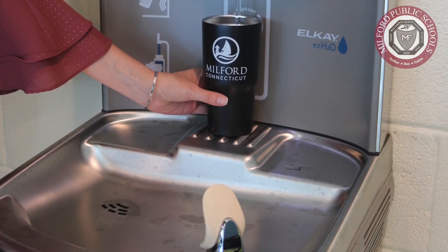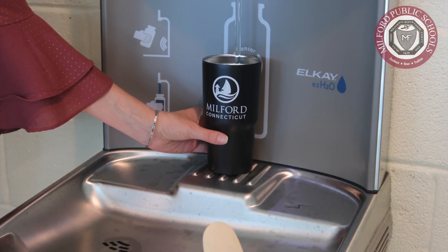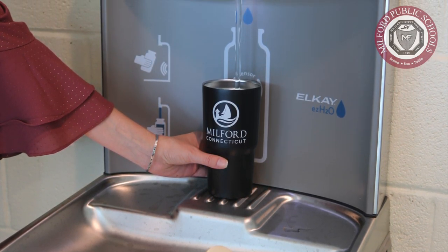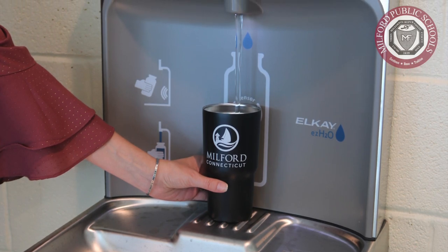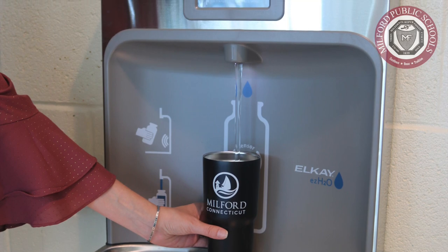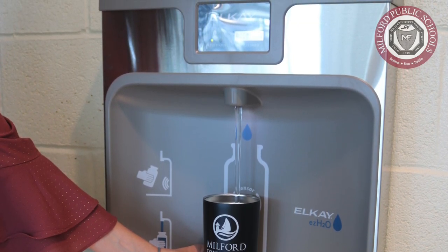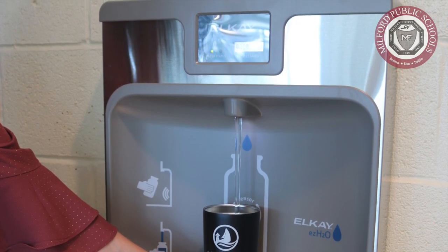Here's a cool addition to your school this year, water bottle fillers. Rather than the regular water fountains you may remember, these new high-tech bottle fillers are great. Just place your water bottle under the nozzle and a sensor will turn it on automatically. No touching or turning of knobs required.